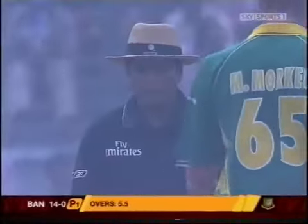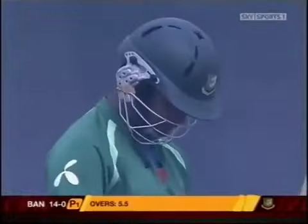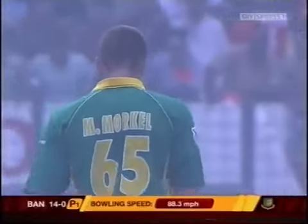He's struggling. Tamim Iqbal is struggling for sure. You've seen him try to play some big shots. He's played some defensive strokes as well, which he's not played really well. Mohammad Ashraful must be thinking at least in one positive that they haven't lost a wicket yet. Could happen any time if they keep doing this. 14 for no loss.